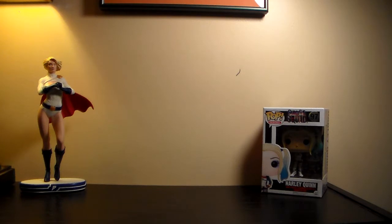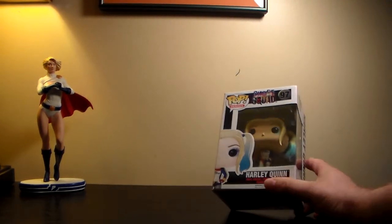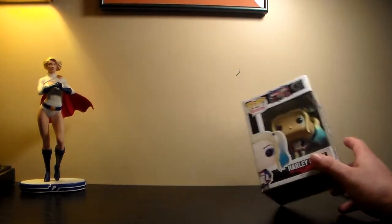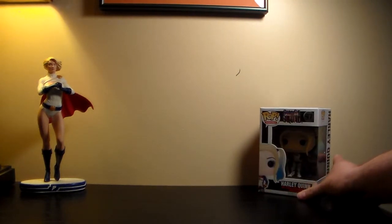I don't think I have a whole lot or anything spectacular, but I do have some new stuff, including what's up there right now. I ended up getting a Harley Quinn Suicide Squad one. My local found one for me. I guess they had sold out, so I ended up getting one of them.